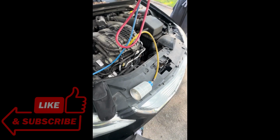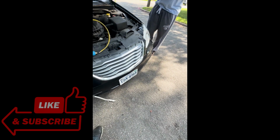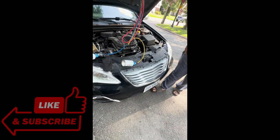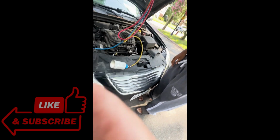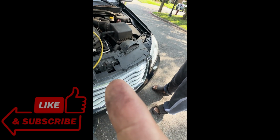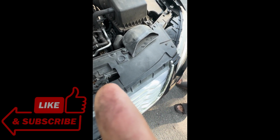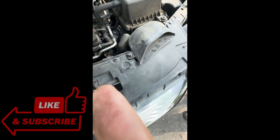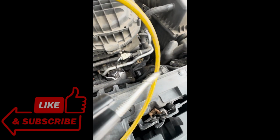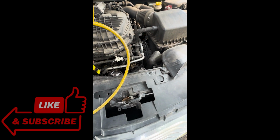So now I'm going to go down to your compressor itself. I can actually smell it. I don't know if you can smell that, but I can smell it. It's a funny smell. Yeah, that's completely leaking. So we're going to go down to the compressor. This is the back of the compressor. And then I'm going to turn it off. It stinks.